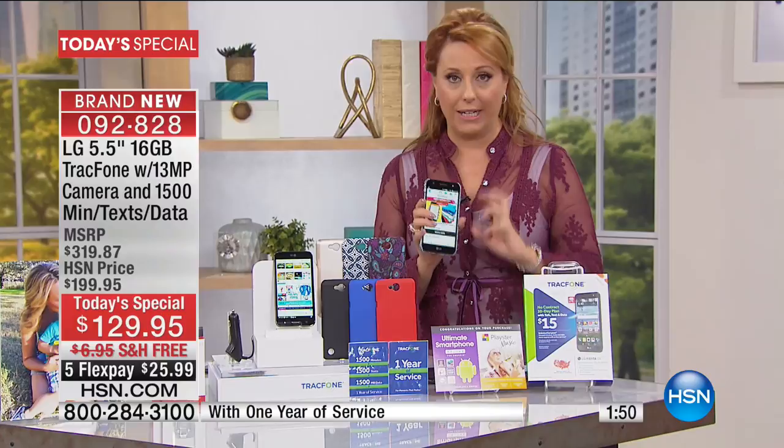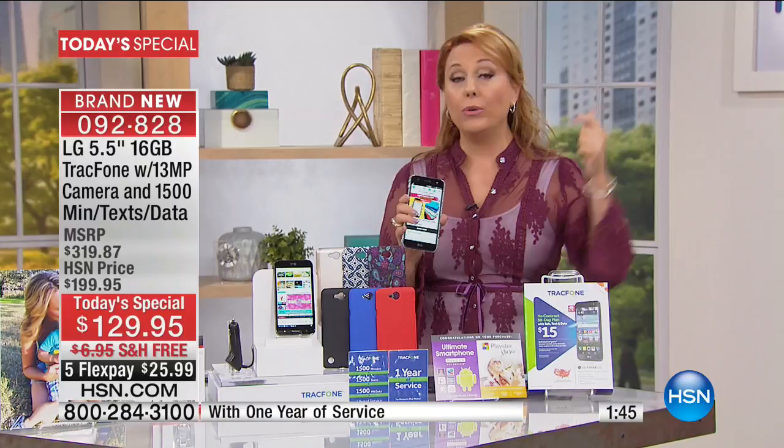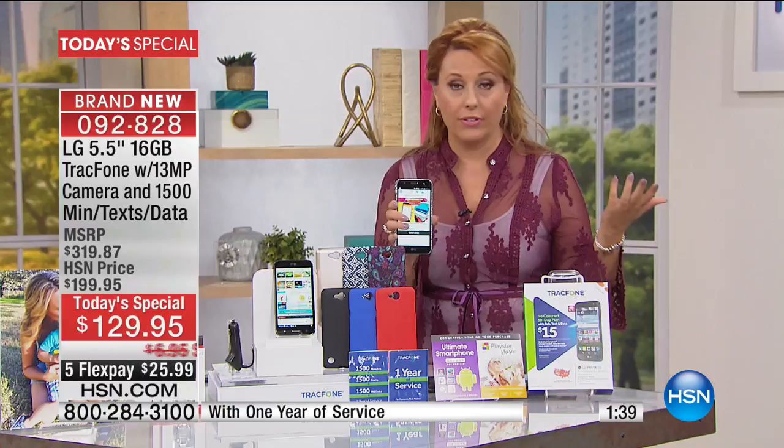We're giving you 1,500 minutes, 1,500 texts, and 1,500 megabytes of data internationally. By the way, you can import the phone number that you already have, or if you have a second phone, you can have the number that comes with it. Either one. It's super easy to set up. It comes with very detailed, easy to follow instructions, and more data than ever. This is the most we've ever done.